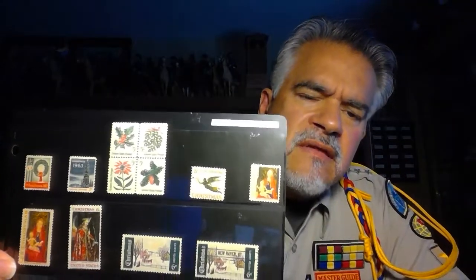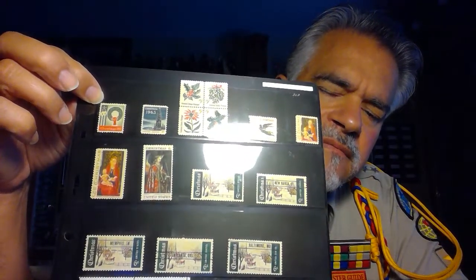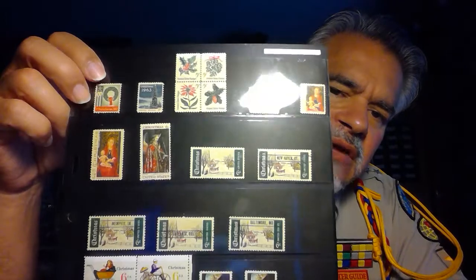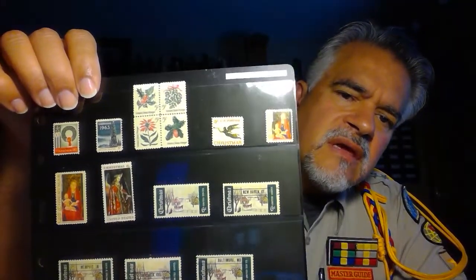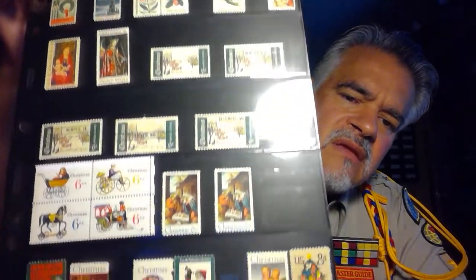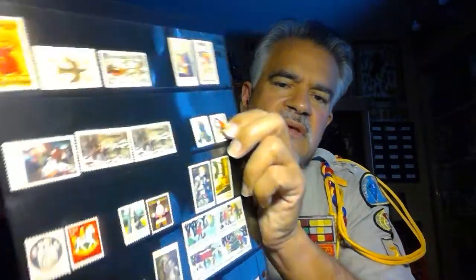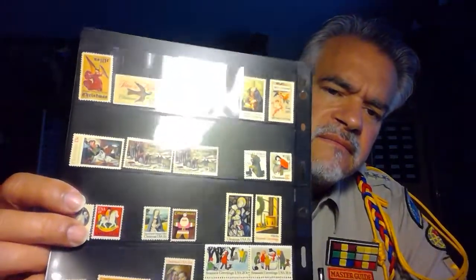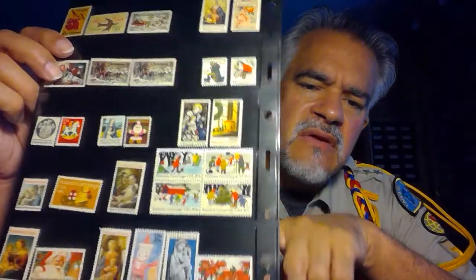Christmas. The very first Christmas stamp right there came out in 1962. In 1962, and I was able to find the gentleman who sold old stamps, and I was able to find all of the stamps from every year to the present. And this is probably the only time where they ever do stamps with a religious tone, and that's at Christmas time.